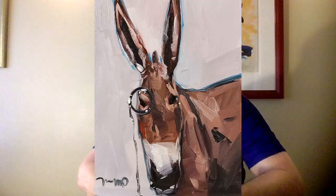I've already bought about half a dozen of Jose's paintings. I don't think I have a donkey yet, so I'll have to rethink my position. I'll have to go take a look at what I bought of his. Here is a donkey with a monocle. Whimsical work of art. It's just a lot of fun.